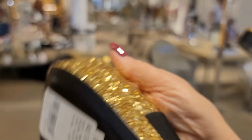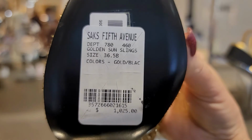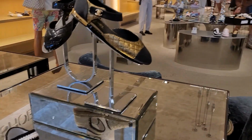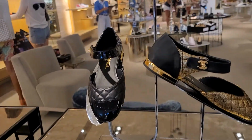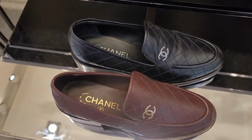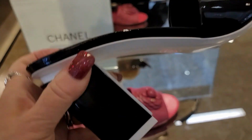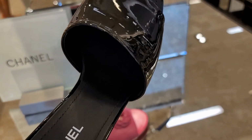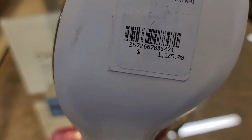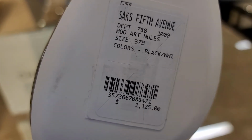And what was the price on this one? Nice. Some more Chanel. Oh, look at the loafers. I never think of loafers when I think of Chanel. Okay, here is a very nice pair of Chanel shoes. Those are gorgeous. They don't have the cool heel like the Dolce & Gabbana, but they are very, very nice. I have to try them on.